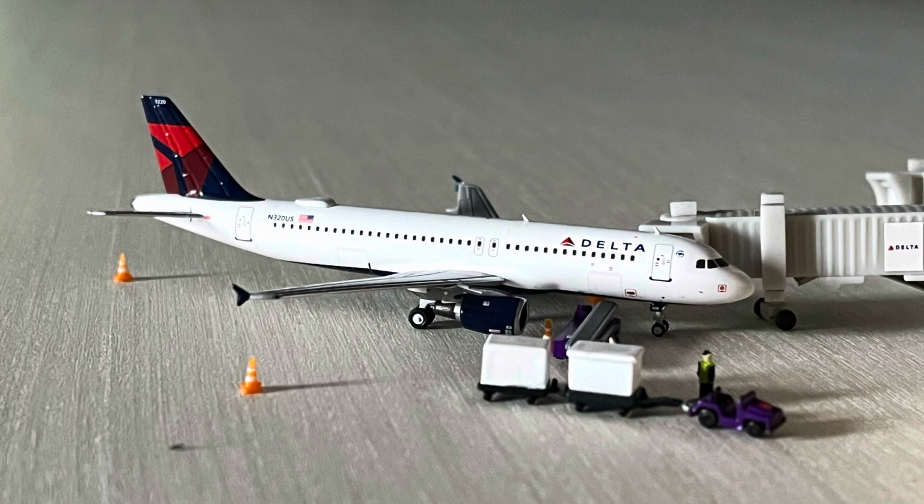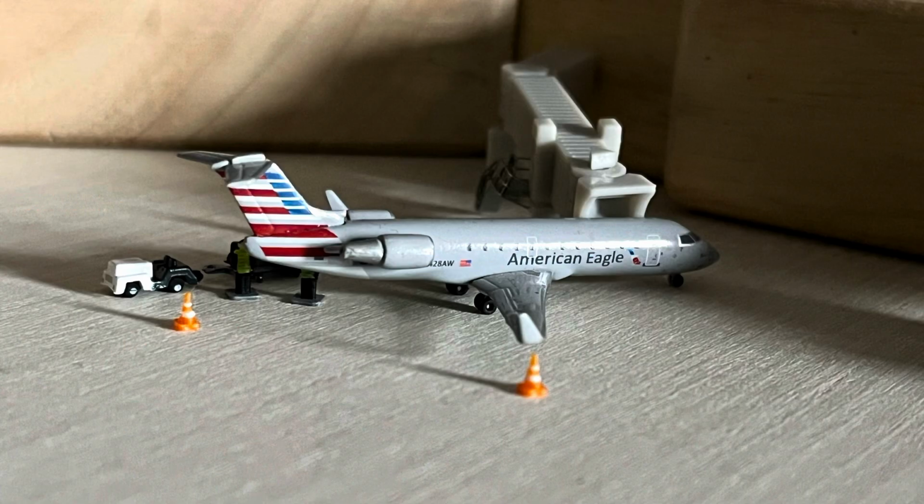But yeah, so as I said, this guy came in from Atlanta and is going to be heading back out there. Next right here, we have an American Eagle CRJ 200. Still kind of weird seeing these always because they were retired for like 3 years and now they're back. But yeah, we do get a ton of them here into LEX. This guy came in from Philadelphia earlier today and he's going to be heading out to Chicago O'Hare.